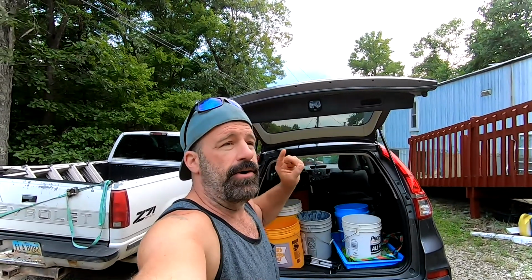So we are going down to some fields where they commercially grow canning tomatoes. We are going to be buying them by the bucket full, and our normal place we go basically now has a commercial contract, so they do not sell to the public anymore. So this is a new place for us too, but our understanding is it's $6 a bucket, and we're gonna go grab some buckets here.